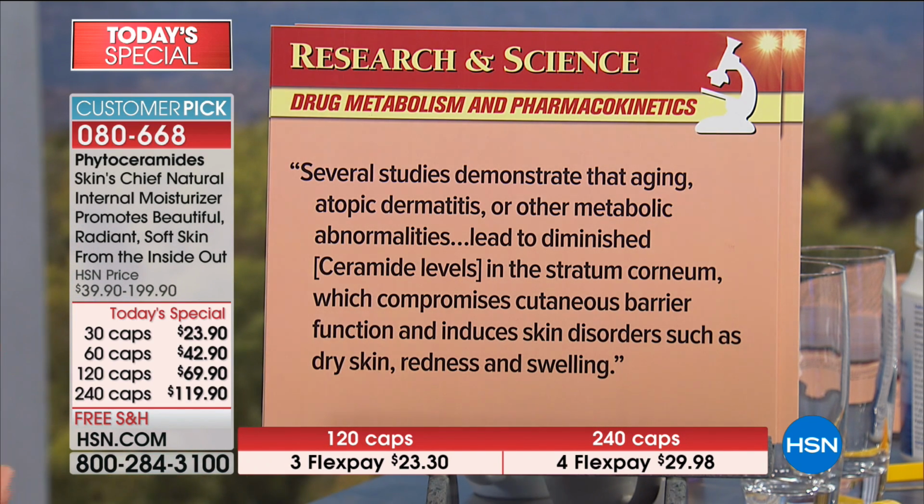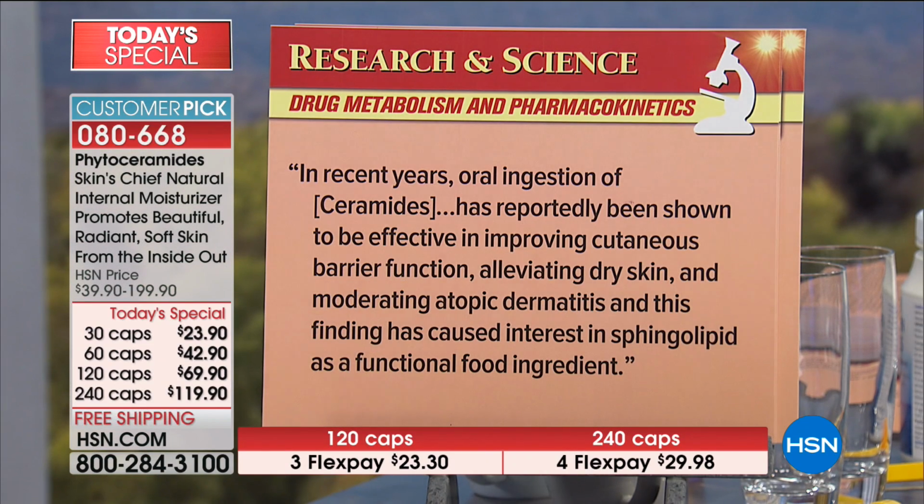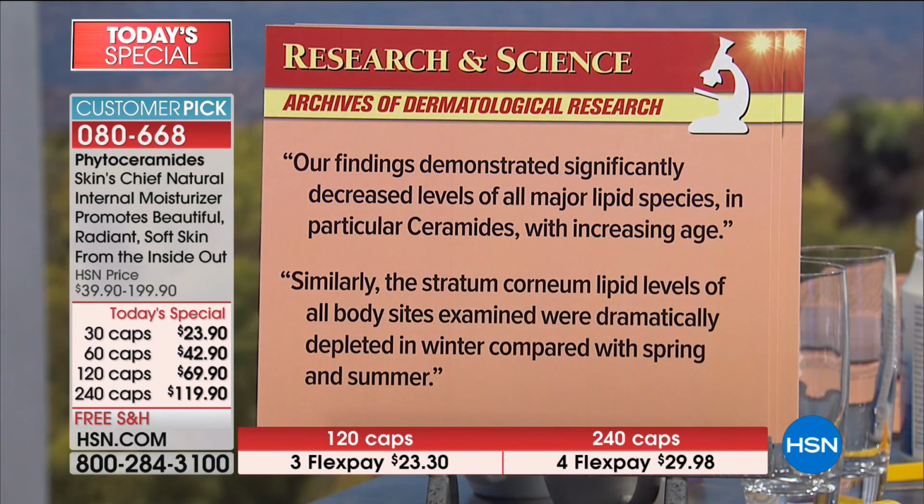Right. So when the stratum corneum isn't adequately moisturized, and ceramides are the key molecule for moisturization, it's sort of easy to tie this together. In recent years, oral ingestion of ceramides has reportedly been shown to be effective in improving cutaneous barrier function, alleviating dry skin, and moderating atopic dermatitis. And this finding has caused interest in sphingolipid, and again, ceramides are sphingolipids, as a functional food ingredient. How else are we going to get ceramides if we're not taking the supplement? If you eat a more vegetarian, vegetable-rich diet, you get some sphingolipids in your diet, but you get a single-digit percentage, even with a very healthy diet, a tiny percentage of what you get in each capsule here.